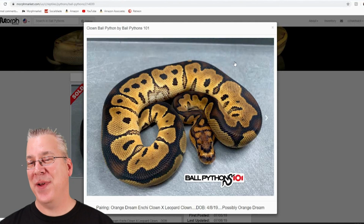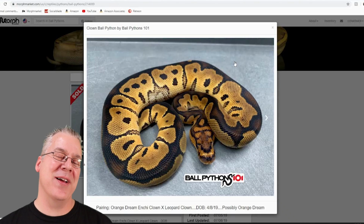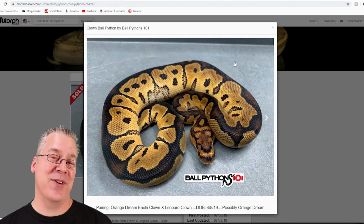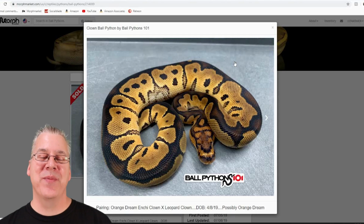So the clown's kind of interesting because I've seen a lot of polymorphism in clowns, and it seems to be line dependent. And I wouldn't say when it comes to clown that it's really high quality or low quality. I would say it's just different, and it really depends on what you consider attractive in a snake. What really appeals to you when you're making your combos.